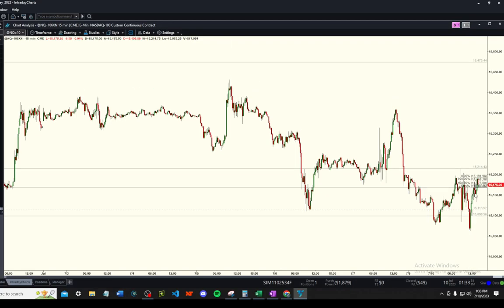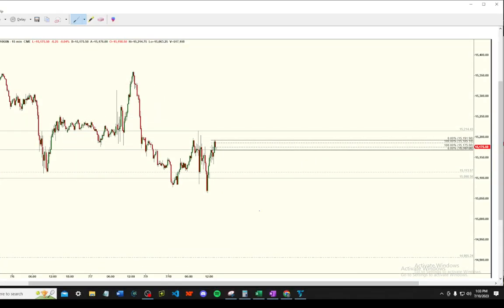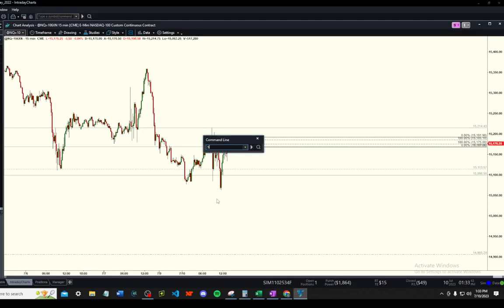Order filled. Boom, it hit. So our target was hit and now our entry long was hit. So we just got out of the short. Now we're going long. So generally that's kind of what's going on.